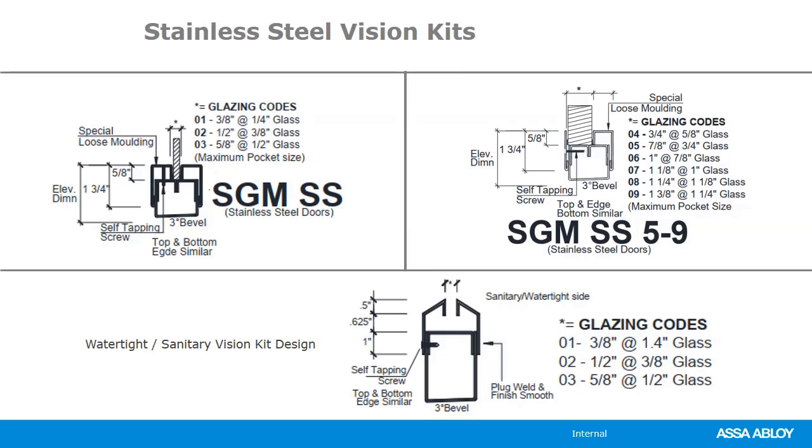You can see in the top two there, the one on the upper left is for narrower type glasses, and the one in the upper right is for thicker glasses. There's a hemmed edge on that vision kit, and that allows that edge to not be sharp. It's a nice finished, stylized look to match the door.